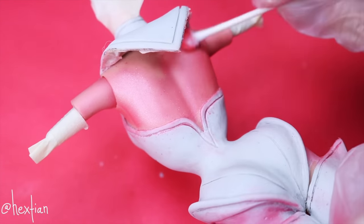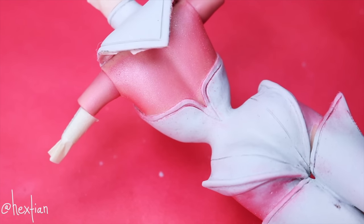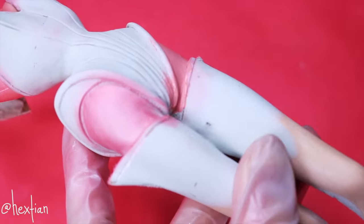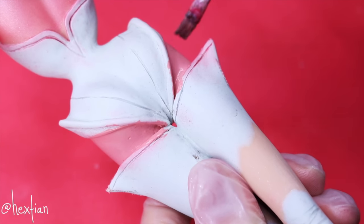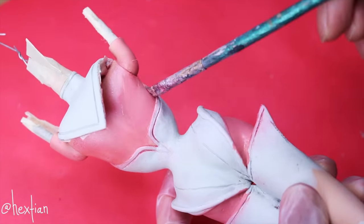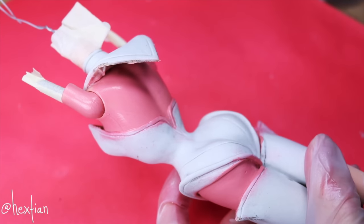And it was working fine, but I couldn't go into the really deep nooks and crannies of the doll. So I was like, let me go ahead and paint it for now in pink. This one is kind of like a bubblegum pink. And I will do one layer of paint so we can have a clean base to add the pastels onto in the end.